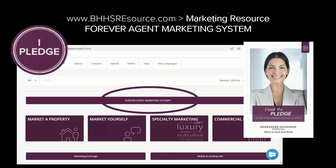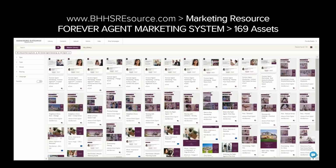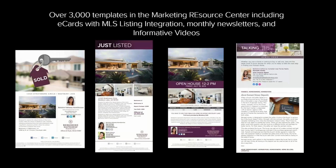What the Forever Agent marketing pledge is means a lot to you and to your customers. And in a nutshell, it's this: I have made the Forever Agent Pledge to provide invaluable service based upon the Berkshire Hathaway Home Services core values of trust, integrity, stability, and longevity to my customers throughout their entire real estate journey. Again, tying together real estate's Forever brand and you being the Forever Agent. There are nearly 170 assets available to you in Marketing Resource surrounding the Forever Agent marketing system. This is your customers for life, giving them information that they are looking for throughout their real estate journey, throughout their lifetime.